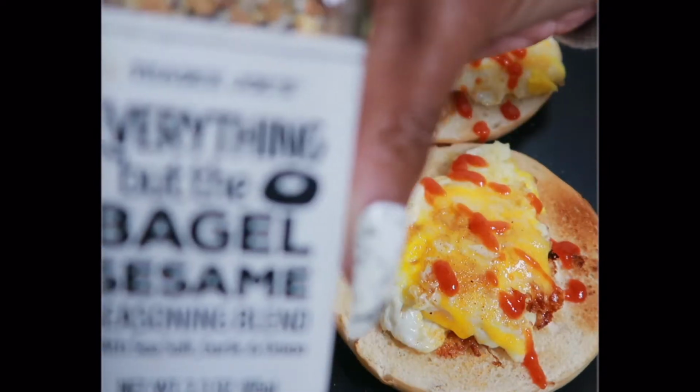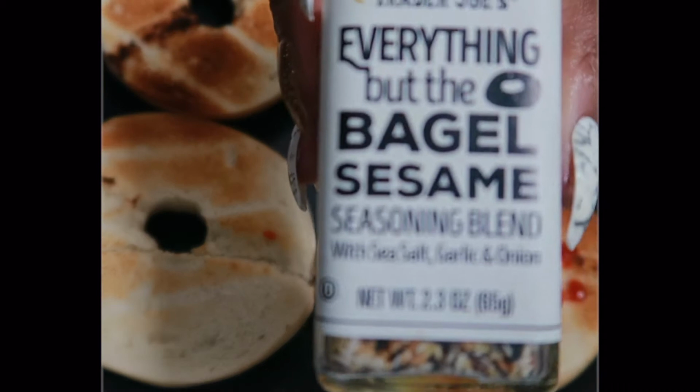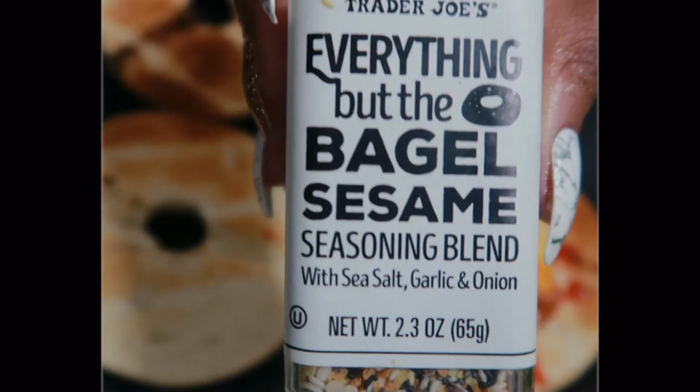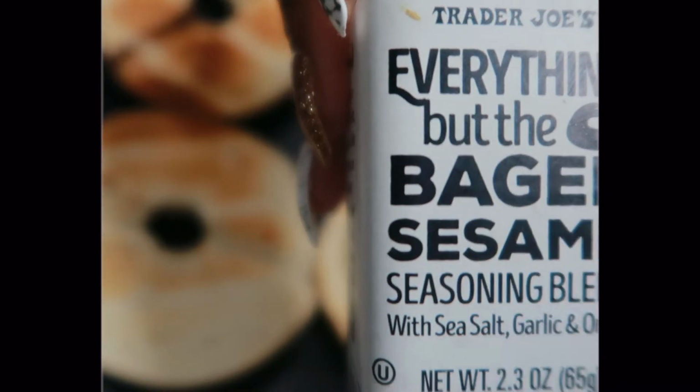So, this is what's gonna make or break your bagel sandwiches. Everything but the bagel seasoning. I believe you can get it at Trader Joe's. Well, it says Trader Joe's right there.